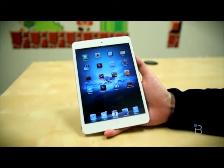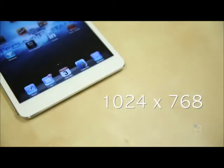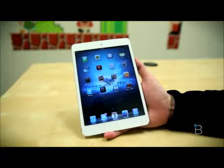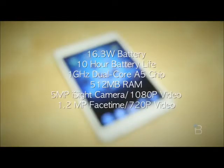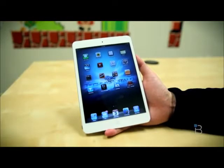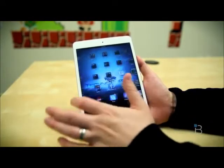It's an LED display with IPS technology and a resolution, you know it, you love it, you might hate it, of 1024 by 768. That is 163 ppi. Keeping this guy burning is a 16.3 watt hour battery, giving you about 10 hours of use. We'll definitely talk about that. 1 GHz dual-core A5 chip. It's got a 5-megapixel iSight camera, 1080p video recording, FaceTime 1.2, and 720p. You can get it on AT&T, Verizon, or Sprint, all jacked up with LTE.